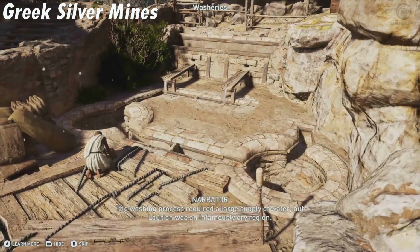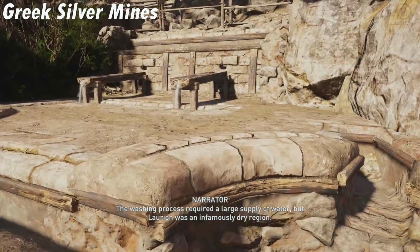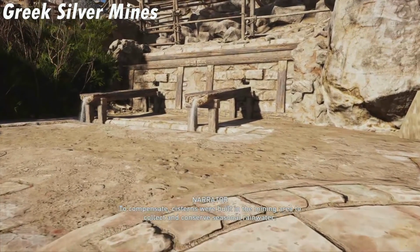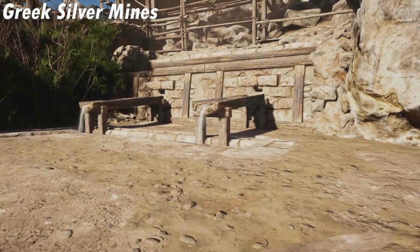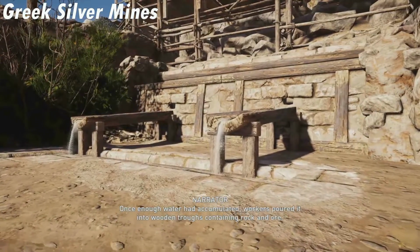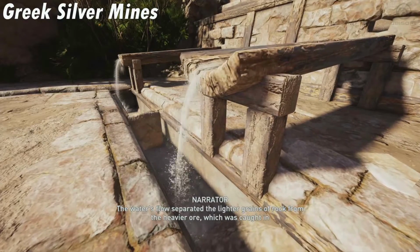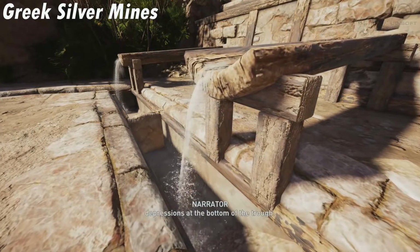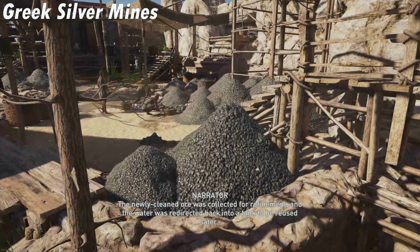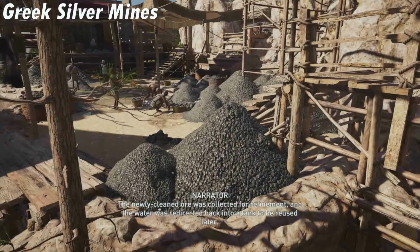The washing process required a large supply of water, but Laurion was an infamously dry region. To compensate, cisterns were built in the mining area to collect and conserve seasonal rainwater. Once enough water had accumulated, workers poured it into wooden troughs containing rock and ore. The water's flow separated the lighter grains of rock from the heavier ore, which was caught in depressions at the bottom of the trough. The newly cleaned ore was collected for refinement, and the water was redirected back into a tank to be reused later.